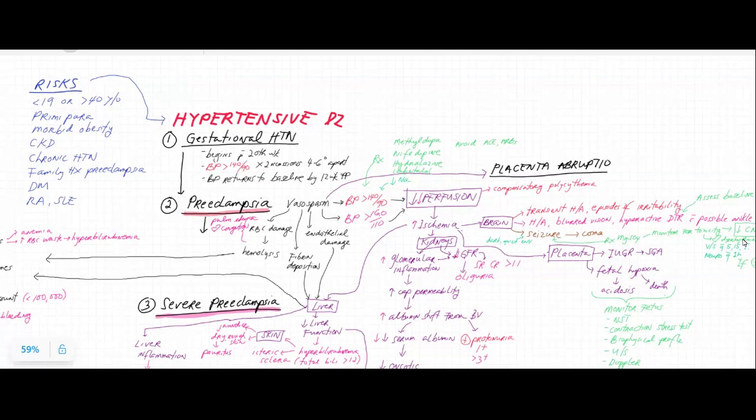Hypertension, high blood pressure. There's two kinds of high blood pressure in pregnant women. One is they come into the pregnancy already with high blood pressure. That's called chronic hypertension, right?